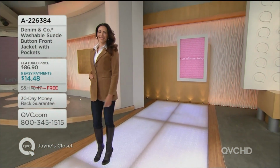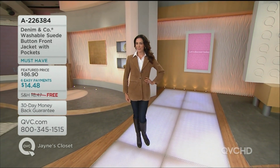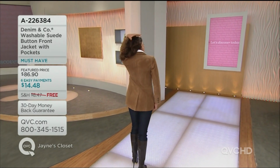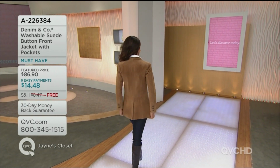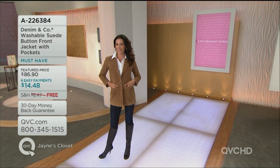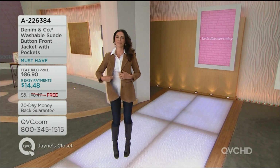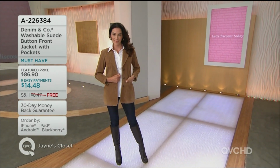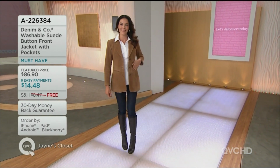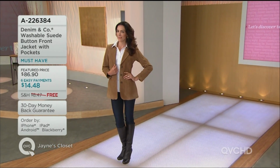Then also coming up, here's another item that is in my closet. It's the Denim & Company washable suede button front jacket with pockets. Today we're offering it at a fabulous featured price of $86.90. But we have free shipping and handling, so that's another $8 and change in your pocket. And we have shipping go away at the end of the day, but jump on them now and take advantage of that. And also think ahead to gift giving, because this would be fabulous under someone's tree this holiday.